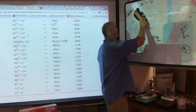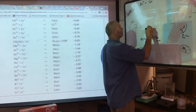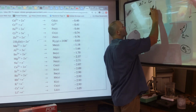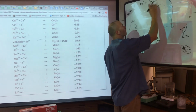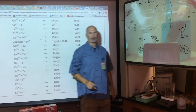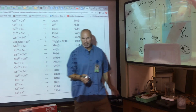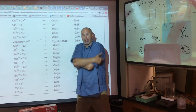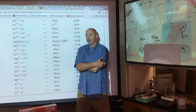Now, I want to talk about this spectator ion. Now I have this tube here, and let's just make it a shortcut. This is my salt bridge, just like your dialysis tubing a couple of days ago was. And we're going to make the batteries again. All right. Now, let's say I have sodium chloride in my salt bridge. That's my salt. Is it soluble?